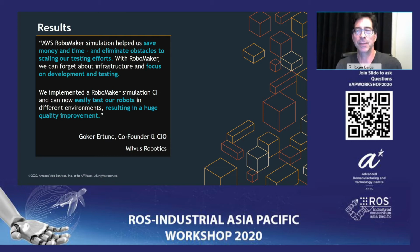And so now every time a developer attempts to try out a new idea in their code, it gets tested in simulation. Every time they get ready to attempt a deployment to the actual robots in production, they run a suite of simulations to ensure the robot is running correctly. And they've actually seen a huge improvement in code quality as well as developer productivity. Again, Milvus Robotics.